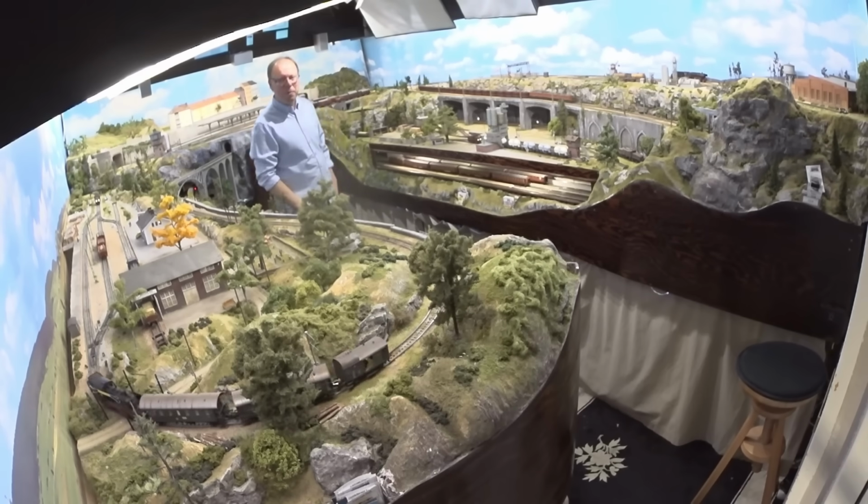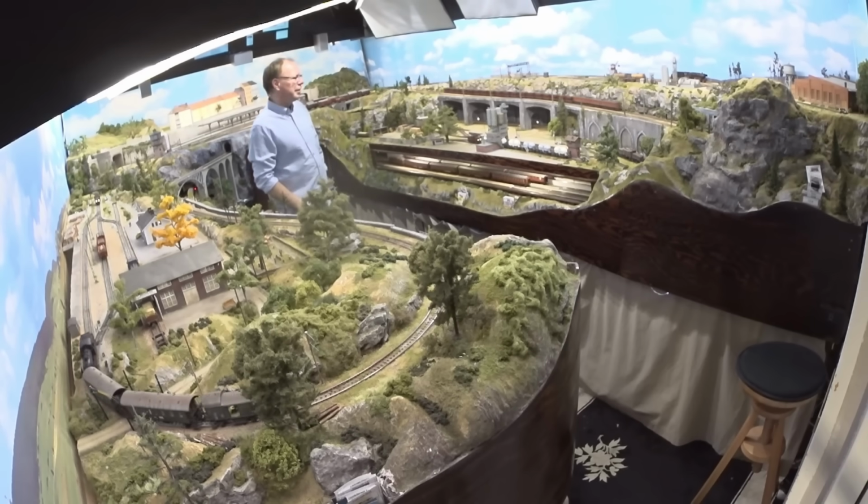In this video, we're lining up and counting down the 40 most run locomotives on the layout.